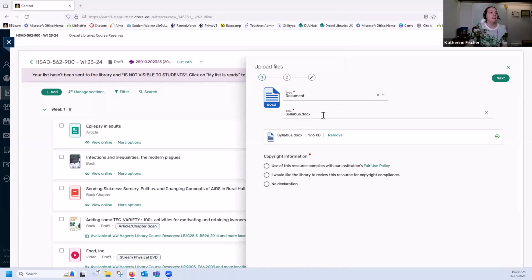And you see that the system automatically identifies the document type as well as the title of the document from your computer. Now note that any file that you upload will go through a copyright review process. The more information that you provide us about the item, the quicker the copyright review process will be. So in addition to this information up here, you can see that you'll be asked to select the copyright status of the item. Use your best judgment. If you're not sure, that's totally fine. You can always select this second option. I would like the library to review this resource and we will do it for you.